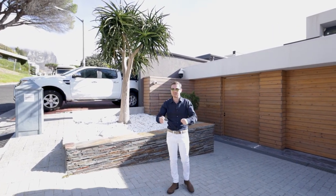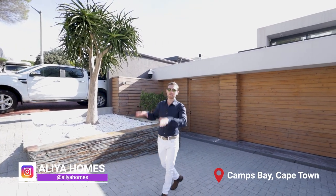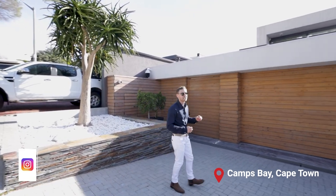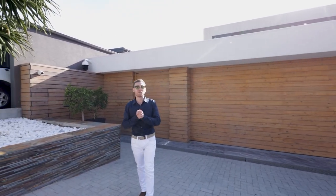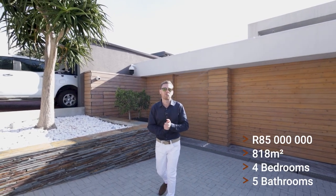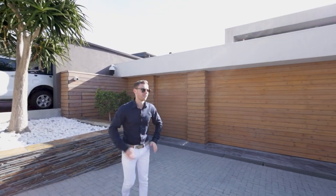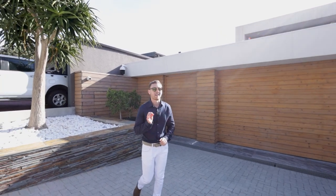You are going to love it today. We're about to explore this incredible designer villa here in Camps Bay on the slopes of Table Mountain. Guys, this property is beautiful. The finishing touches, the high quality is the best I have seen here in Cape Town. It is amazing. A few details about the property. It has 4 ensuite bedrooms, there's 5 bathrooms, 818 square meters of living space. Double garage, single garage, space for 6 cars on the driveway. Guys, I am so excited to go inside.